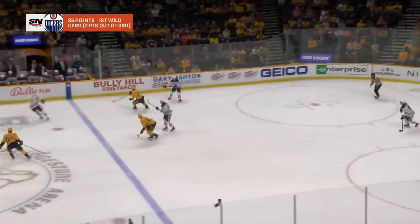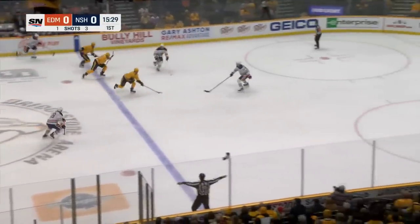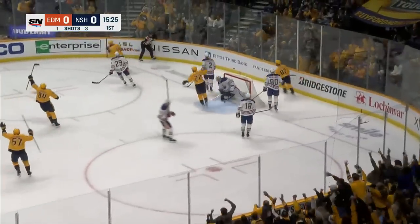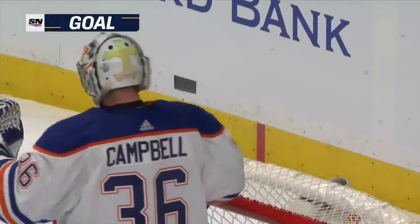Certainly based on the last time these two squared off, that would seem to favor Nashville. Moving up now is Tommy Novak, his first game of the year, and it's tapped home on the rebound by Ekholm. Tommy Novak inserted into the lineup.